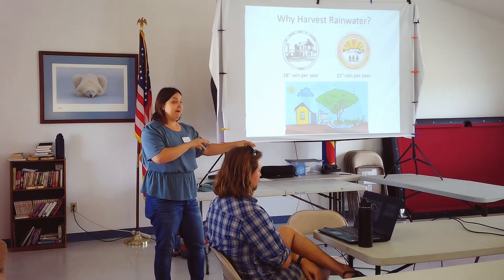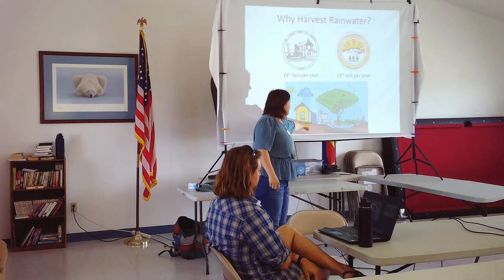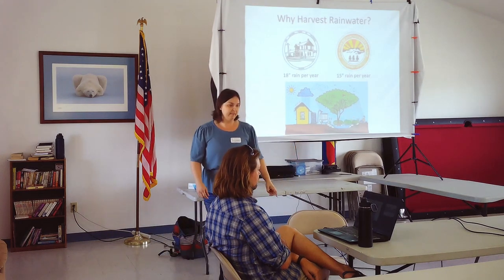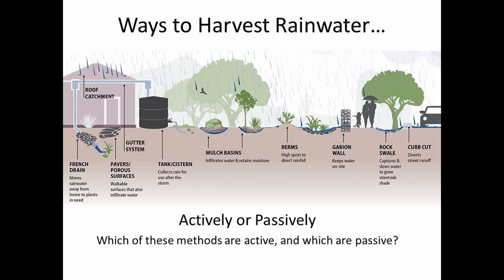Today we'll be talking more about passive rainwater harvesting, which is when the water is stored in the ground, as opposed to active rainwater harvesting, which is when it's stored in the tank. Speaking of active versus passive, which of these is active?